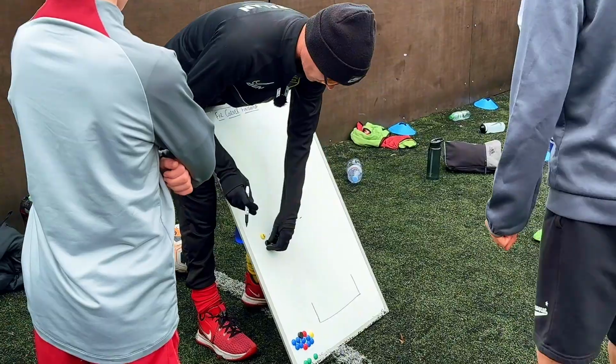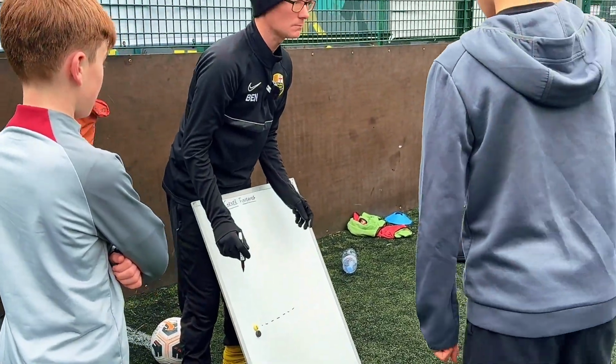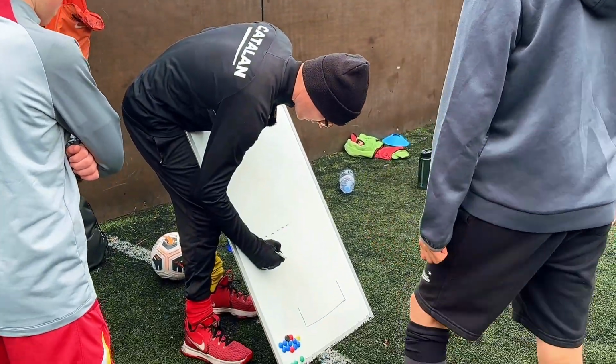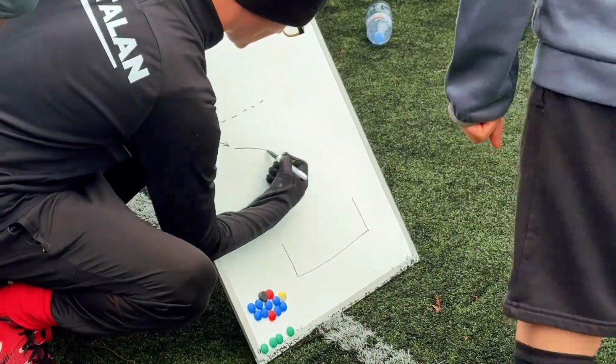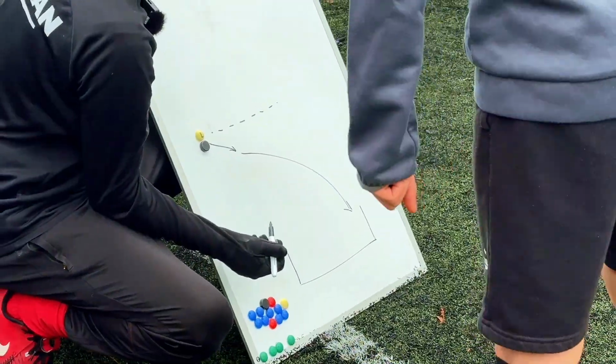Back in. Everyone agree with Sam? So a touch inside would be able to generate that side spin, that curl, that bending ball into the far post, yeah?